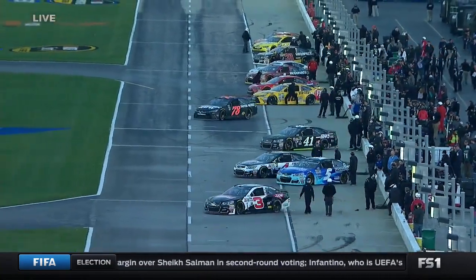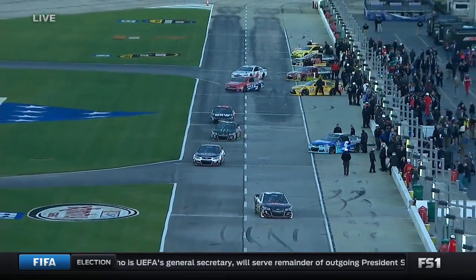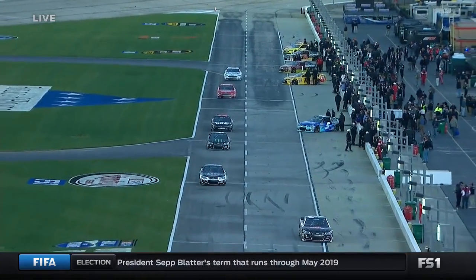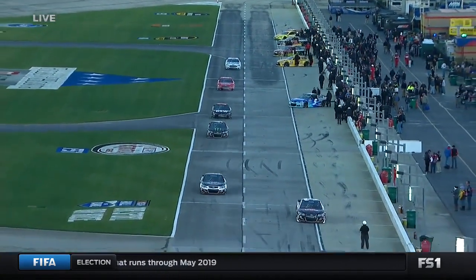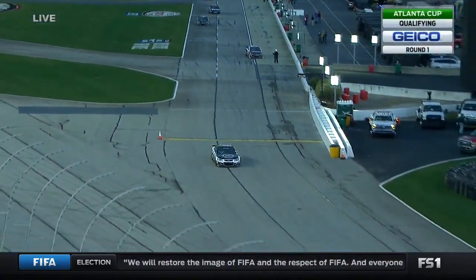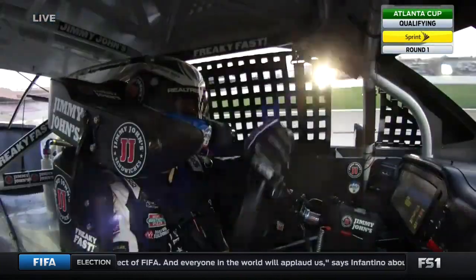He's the only Hendrick car to transfer to the final round, and he was 8th fastest in round 2. Track's open. Kahne is waiting. Here comes the 3, the 4, the 41, the 78, and more. They're going to launch out of their pit stall, but it doesn't necessarily mean they're going to launch out on the racetrack, except Kevin Harvick decides to go ahead and get him a lap in. Everybody has different ways of going.